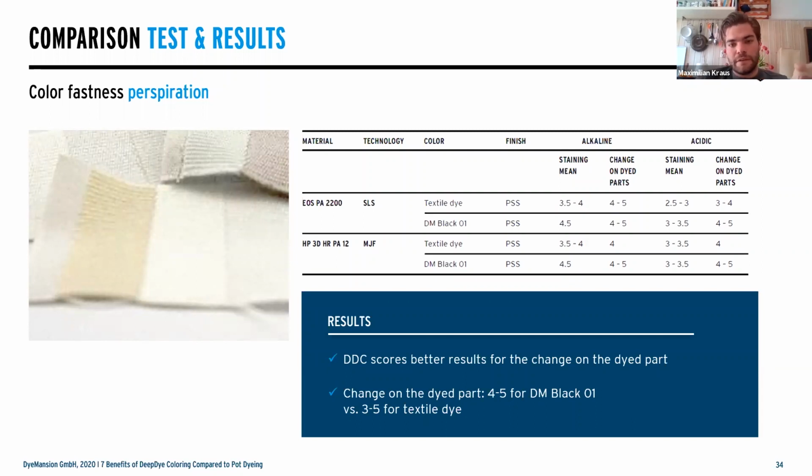And then again, you leave the parts in this solution or in this bath, and then you take out the parts again after a defined time. And then you again measure the color beforehand and afterwards, and transfer the values into grades. And again, here we can see that the grades for the DM Black 01 always range between 4 and 5, while the change for the textile dyes also ranges between 3 and 5. So the difference is again not too high, but you can still see a difference in terms of color deviation for perspiration.